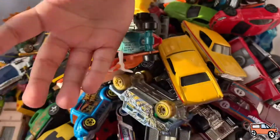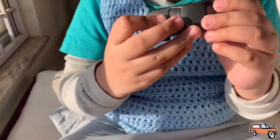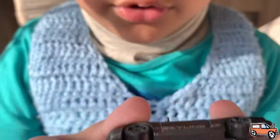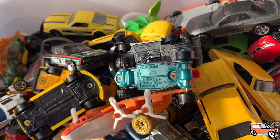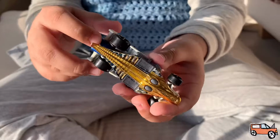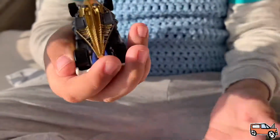Okay, these are older cars. This one. And okay, this is Skyline GR32. I forget that name. This vehicle will scare my Baba for sure. Kidding. So good. It's so scary.